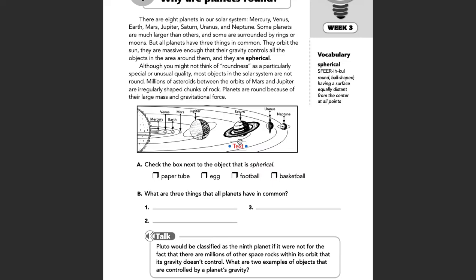Part B, what are 3 things that planets have in common? We read that in the first paragraph. If you see the sentence where it says, but all planets have 3 things in common, after that it goes on to mention those 3 things that they do have in common. Let me get that, okay.